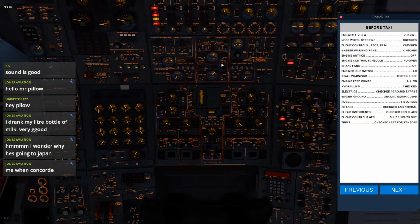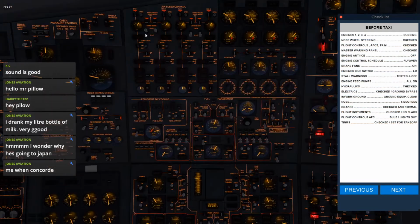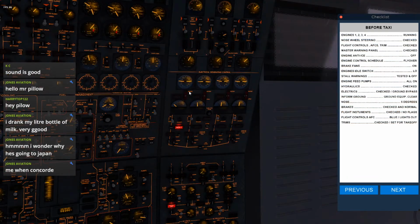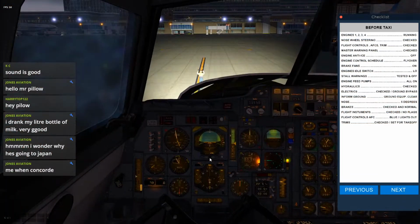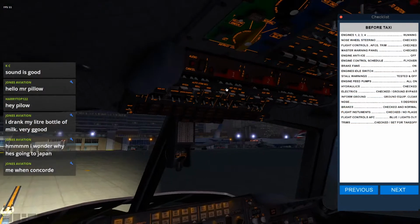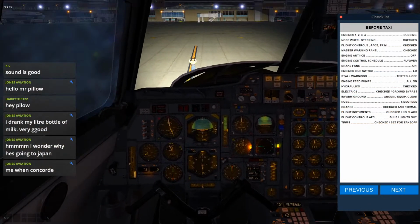And engine number 1 has finished starting. So, boost conditioning valve off. Cross speeds off. Hydraulics off. Engine 1, gen on. Brakes we'll check as we get rolling. The electricals are all on. No warning lights. Aircraft's ready to go. Let's start taxiing.